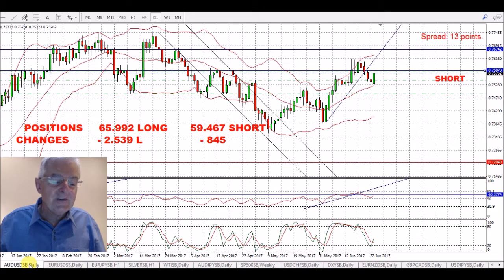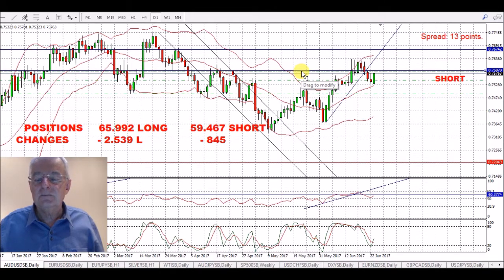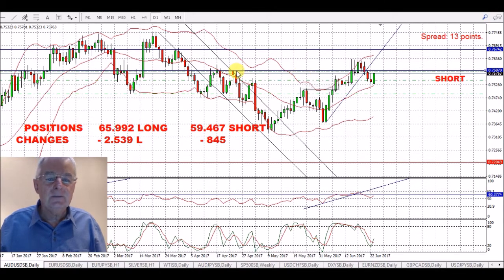Okay, we'll start as ever with the AUD USD. This basically at the moment is at a resistance level. This historically is a turning point.